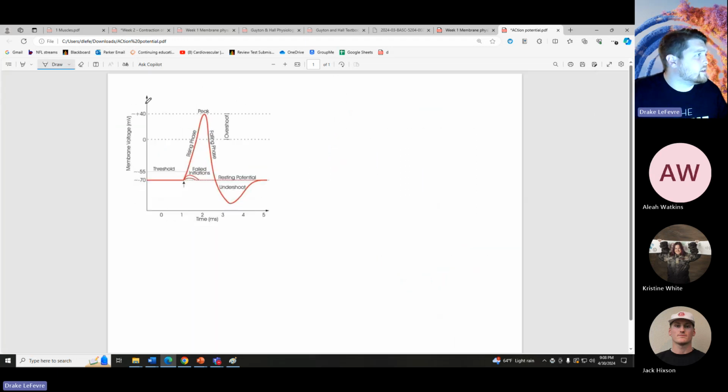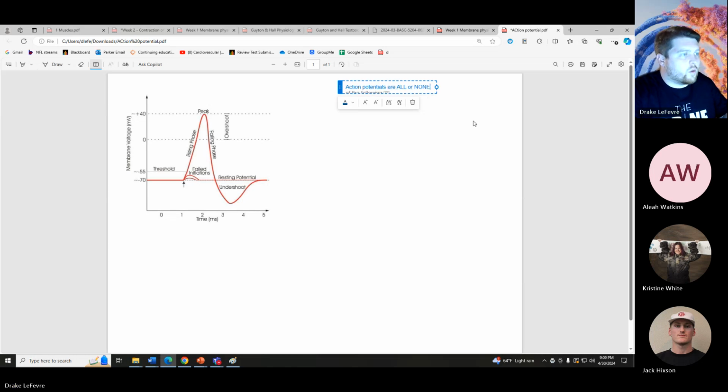Action potentials. Here's another test question for you guys. Action potentials are all or none, meaning either they happen or they don't. There is no small action potential or a medium or a big action potential. No, they happen or they don't. They're either always going to be this size or there's none at all. Okay. That's a test question. It always is. So just make sure you remember that specific phrase.